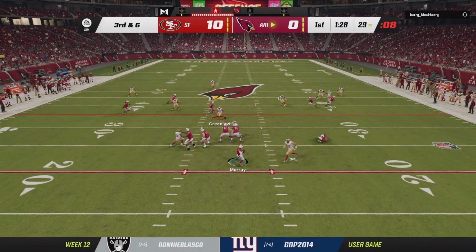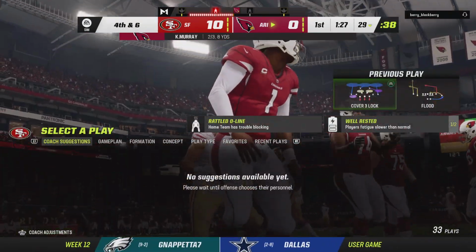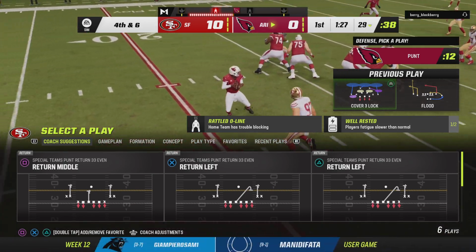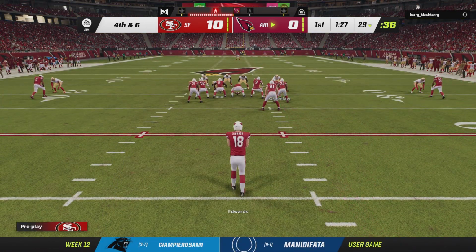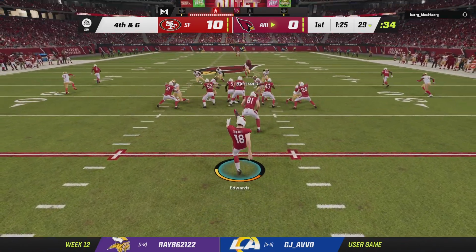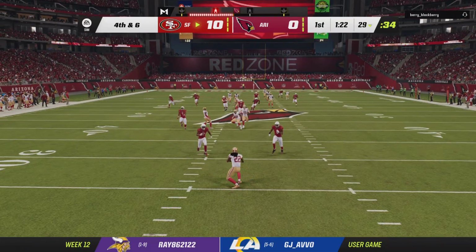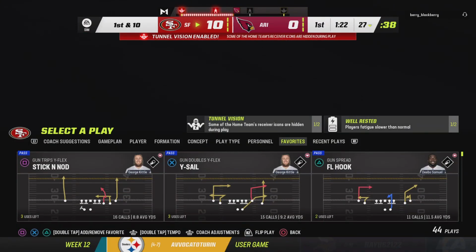Out of the gun, here's Murray. And he'll be hit as he releases it, and that'll fall incomplete. That certainly looks like nothing to show now from these first 2 possessions. And guess what? When you're on a losing streak, that can lead to a full sense of, here we go again. So on the sidelines, the offensive play callers, quarterback, they've got to get together and dial something up to start their next drive. Otherwise, it could be a long game.